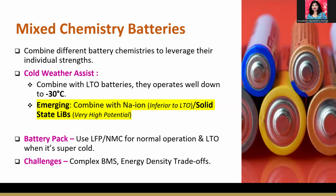But then there is a question of how do we meet the range, power, and packaging and space constraints, right? Because all these different batteries have different energy density and chemistries, and they may need different heating methods or cooling methods. And what will be the ideal ratio between this regular battery and this cold weather special battery? Because it will affect the packaging, also space constraints in the vehicle.